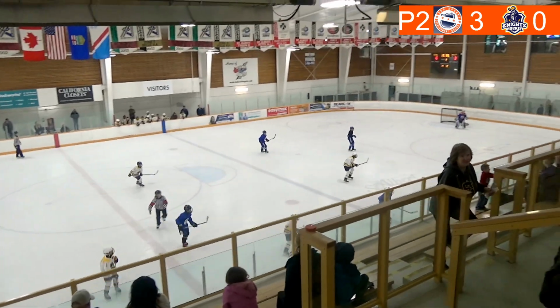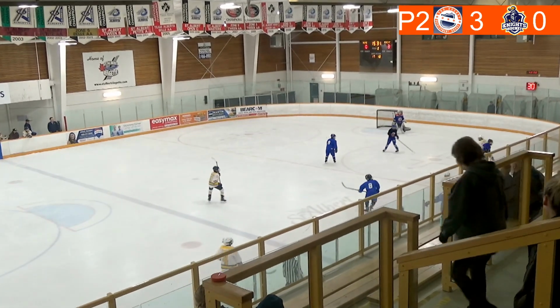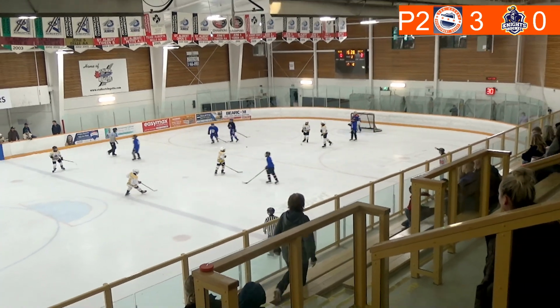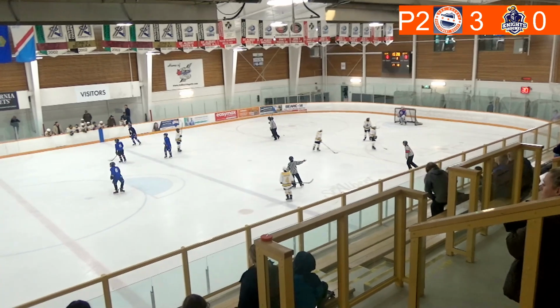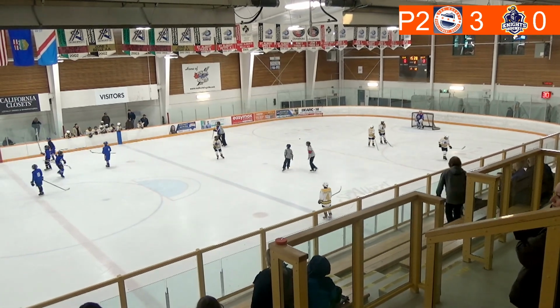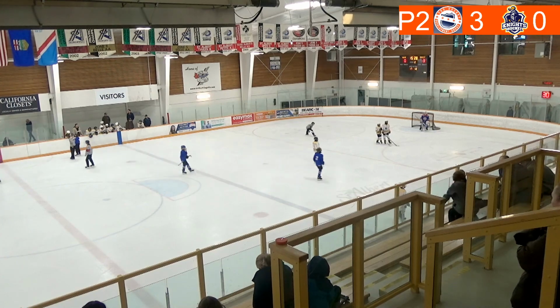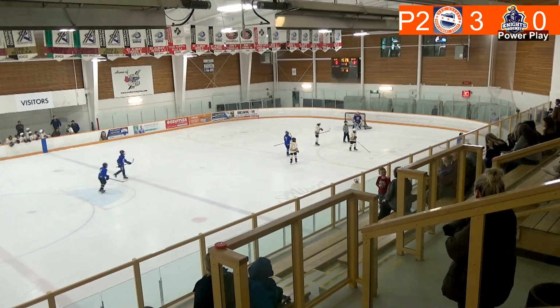Puck goes into the Pro zone. They move it up the near boards. Knights keep that in the Pro zone. Here's number 10 coming towards the net. Tripped by number 7 of Alberta Pro. And we're going to have a stop in play as Alberta Pro had gathered the puck back up. Number 7 heading into the box. 2 minutes for tripping called. 15:28 left in the second period.